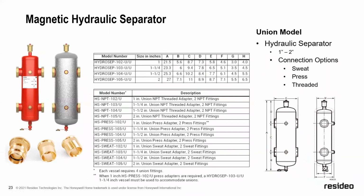Our primary offering on the residential side is a union model. In this union model, we're offering it in 1 inch, 1.25 inch, 1.5 and 2 inch. Now, what's a little bit different is that instead of having to stock a specific fitting assembly with a body, we're offering the fittings separately. So they come in packs of 2.